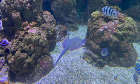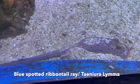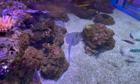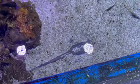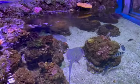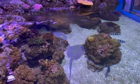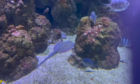Next up here, we have a blue spotted ribbon-tail ray, or Taeniura lima. If you didn't know, most cartilaginous fish have ampullae of Lorenzini, which are basically sensing organs or electroreceptors that pick up electrical pulses or movement within the water column, and mainly due to them being cartilaginous, so sharks and other stingrays also have this, and chimeras as well. So very, very cool. All they have is some electroreceptors to let them know what's going on. It's kind of like a second pair of eyes.